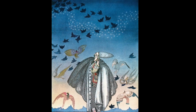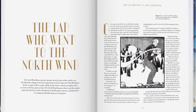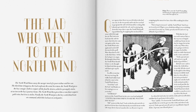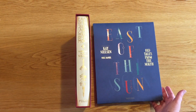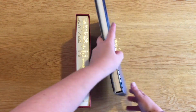First published in 1914, East of the Sun and West of the Moon is a celebrated collection of 15 fairy tales, gathered by legendary Norwegian folklorists Peter Christian Asbjørnsen and Jørgen Engebretsen Moe on their journeys across Norway in the mid-19th century. The Folio edition is a faithful facsimile of that original 1914 Hodder and Stoughton volume, while the Taschen edition has been beautifully redesigned and includes double-page spreads and fascinating essays that are illustrated with many additional artworks by Nielsen.